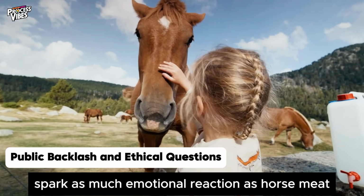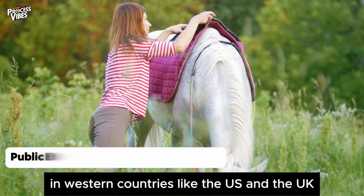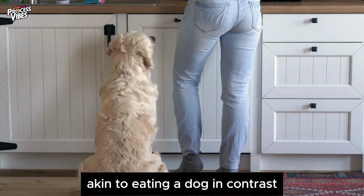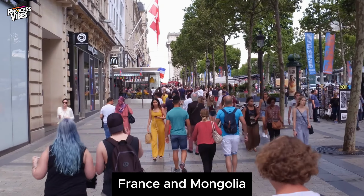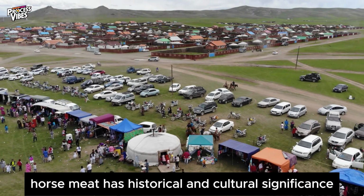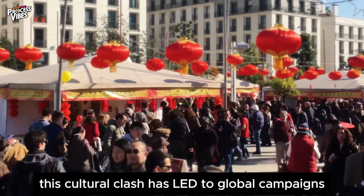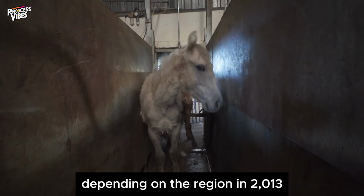Few foods spark as much emotional reaction as horse meat. In Western countries like the US and the UK, the idea of eating a horse is often considered unthinkable, akin to eating a dog. In contrast, in nations like Kazakhstan, France, and Mongolia, horse meat has historical and cultural significance, often served during major ceremonies or national holidays. This cultural clash has led to global campaigns either banning or defending horse slaughter, depending on the region.